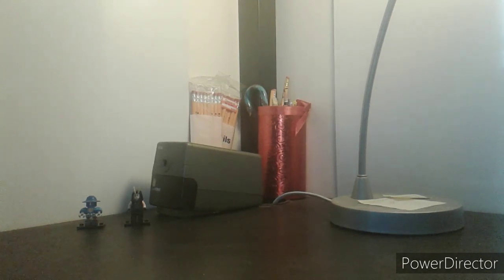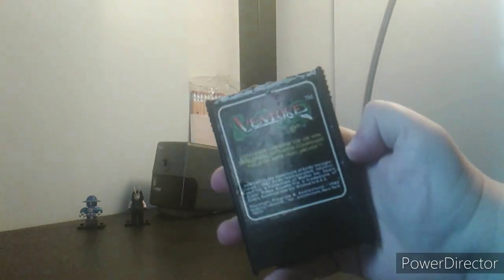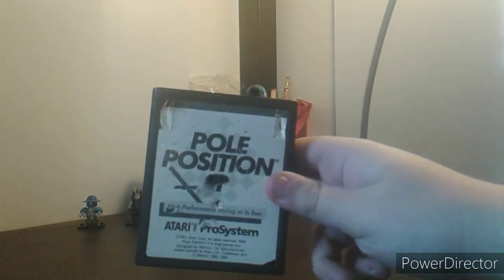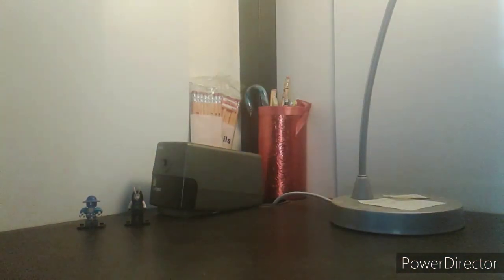18 loose cartridges. I strangely also got a ColecoVision cartridge and an Atari 7800 cartridge, which is really strange. I got Venture for the ColecoVision, I think, or the Intellivision, I'm not sure. And then I also got Pole Position for the Atari 7800. I'm not going to hold on to those because I don't have either of those systems, but it's still interesting. And then for all of the 2600 games I got, I'll pull some of them out, if I can.